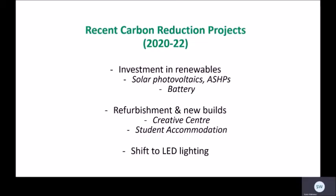Thanks, Jerry. So I'm just going to talk through now, as Jerry explained, some of the more recent projects that we've had underway at York St John to help reduce carbon emissions. So we've had quite a few renewable energy projects that have been carried out over the past year, including installation of solar photovoltaics and air source heat pumps. And a first for us is having a battery storage system to store solar energy.